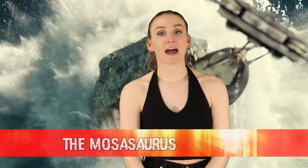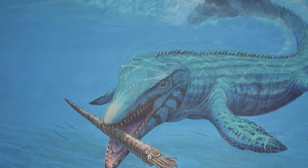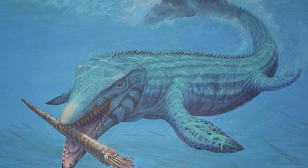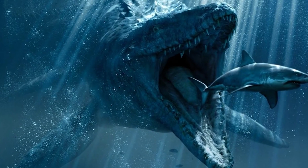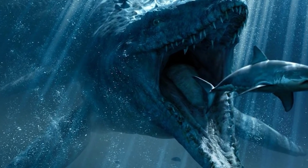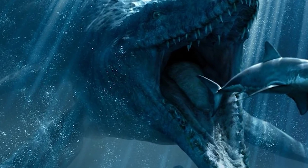This sea creature was alive back during the Cretaceous period, which was 145 to 65 million years ago. It was a massive aquatic lizard that grew to around 58 to 59 feet. In fact, they were at the top of the food chain, eating everything beneath them. This included sharks, reptiles, and even other Mosasaurus. Yes, they feasted on their own kind.